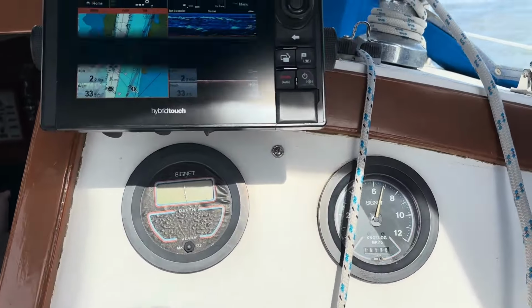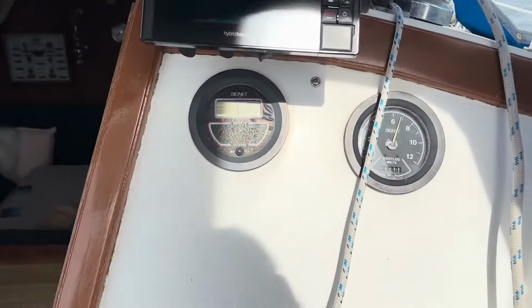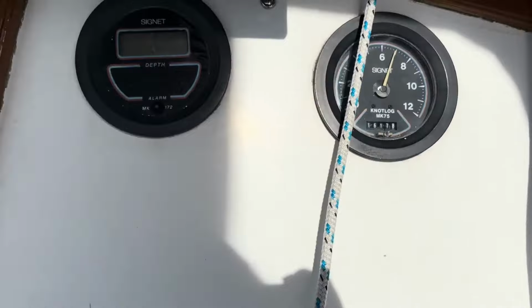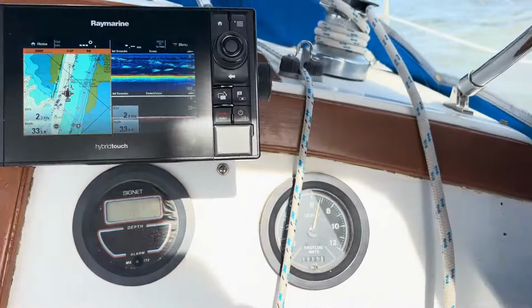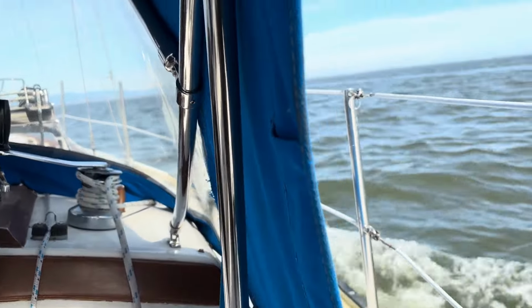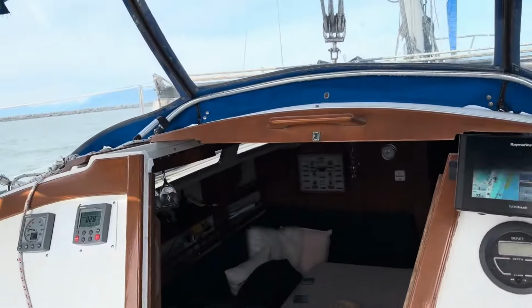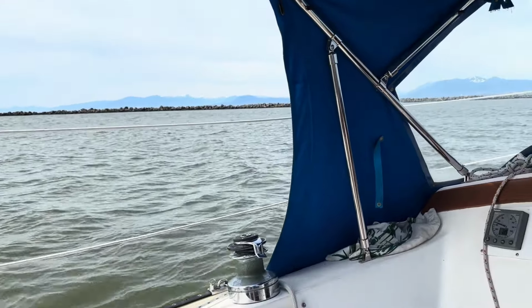So, the current in Fraser is really crazy right now. We're going 6 knots on our knot meter, and we're only making 2.2 knots way, which means we have like 4 knots of current against us. We're just about to get to that red buoy, and then we're gonna go closer to the rocks and see if the current is a little bit less over there.